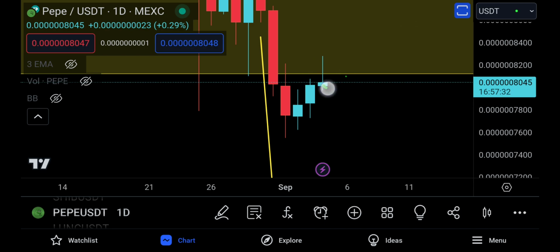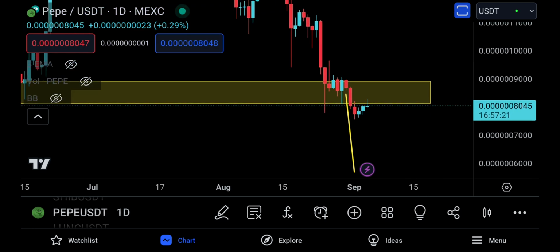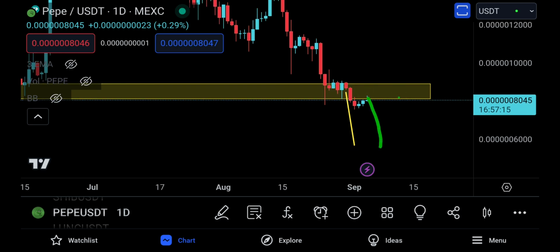And you might be looking for one more pump to take the stop loss, and then you finally go to the downside, or just go down from here, okay? So be very, very careful. If this is something you're looking to trade, keep in mind that you do also have a flag here that takes Pepe down there, okay?